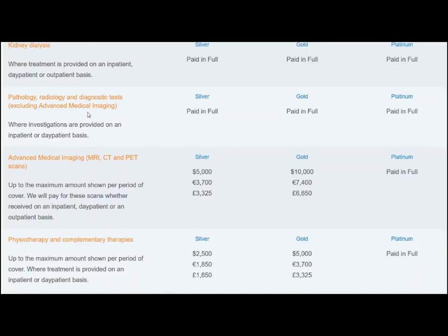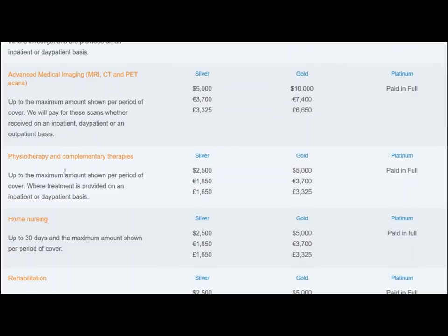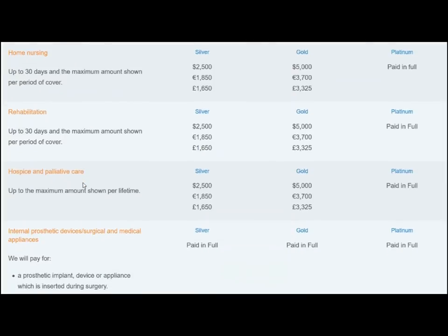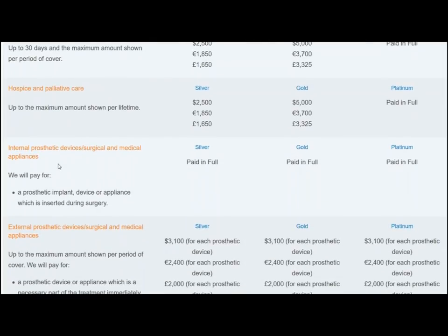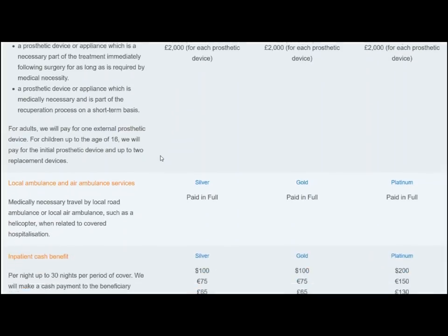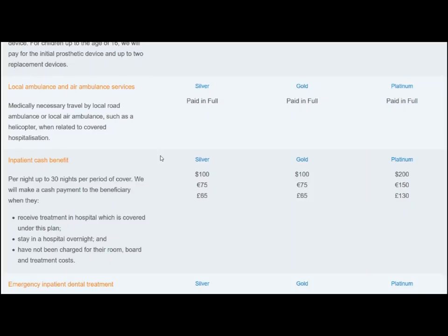Paid in full. Pathology, radiology, diagnostic tests, advanced medical imaging, MRI, CT, PET, different amounts, 5,000. Physiotherapy, complementary therapies, up to the maximum amount per period of coverage. Home nursing, up to 30 days, and the maximum amount shown per period of coverage, 2,500. Rehabilitation, up to 30 days maximum, 2,500. Hospice, internal prosthetic devices. We pay for a prosthetic implant device or appliance which is inserted during surgery. Paid in full. External prosthetic devices, and they have amounts for each different type of device. And ambulance, paid in full if medically necessary.